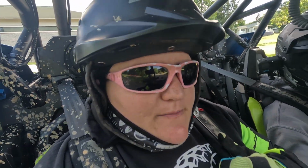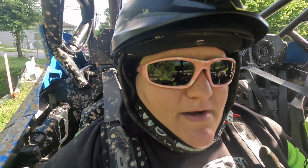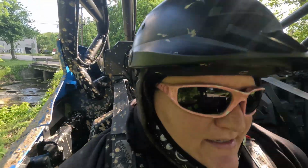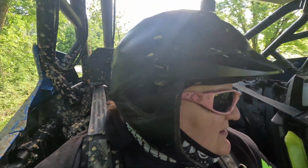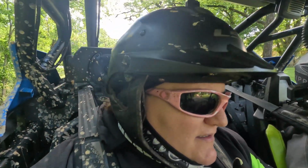Okay, so we're headed off into the trails. We just left our Airbnb. We're going to try to find this old cabin that's in the middle of the woods. It's right off of 103Y. Is that a black trail or red? It starts off green and then turns into a black trail. We saw a few videos from a couple years ago, so we're going to see what it's like, and once we get into the trails, I'll bring you guys back.